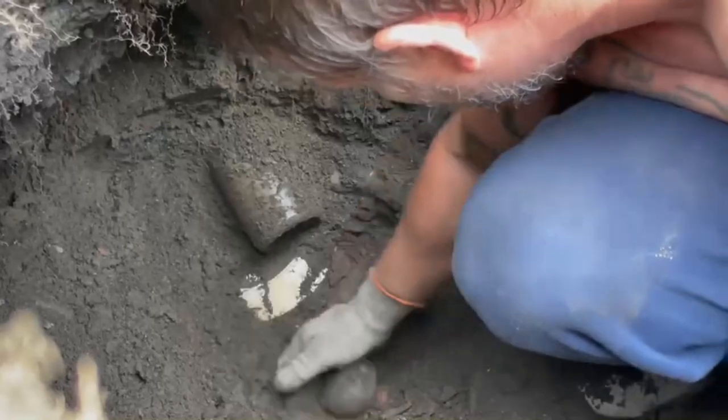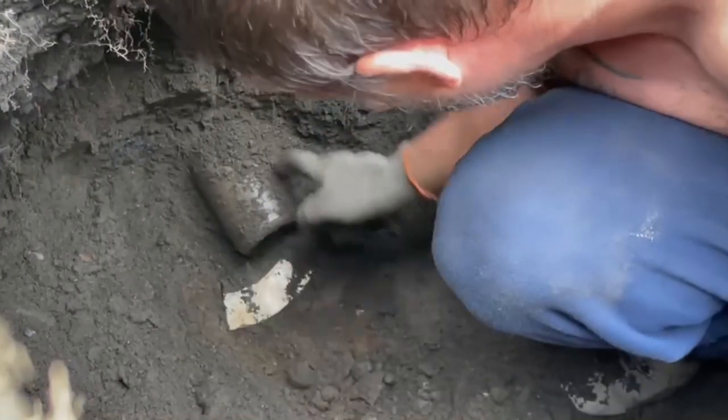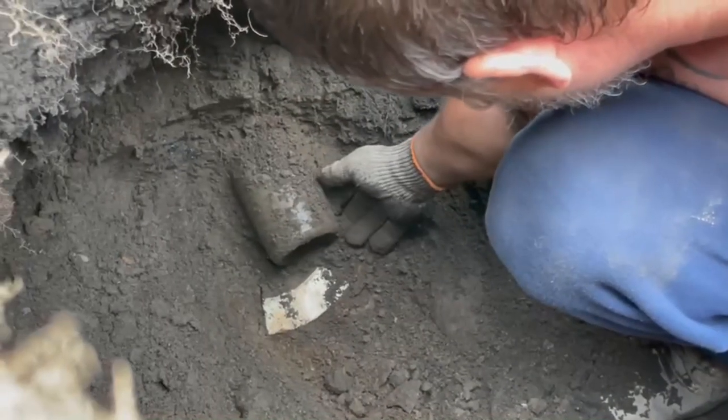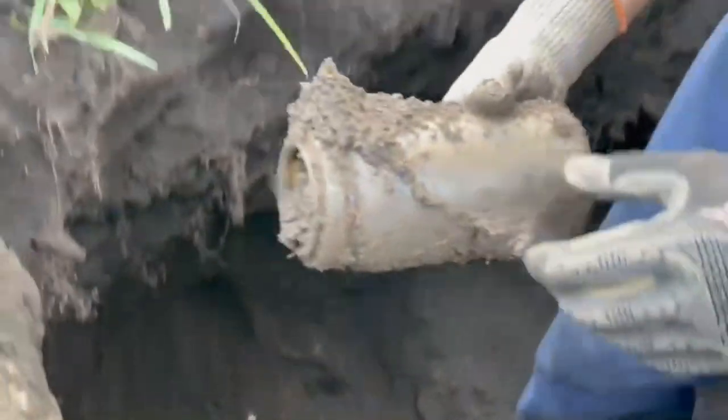Right off the bottom. I think that plate's full too, maybe. Soap dish? No, that plate's not full, but here comes the jar. Come on, baby. Oh, man. Oh, it's a magic.